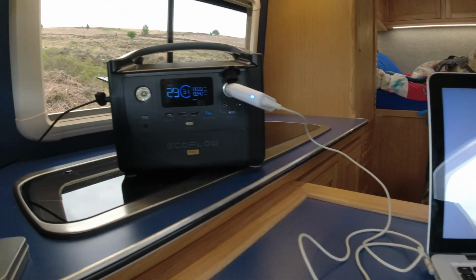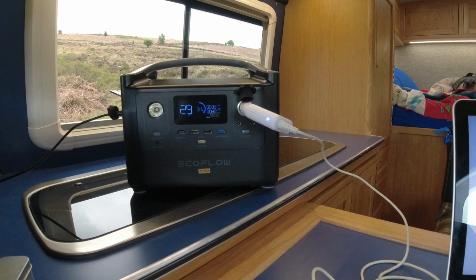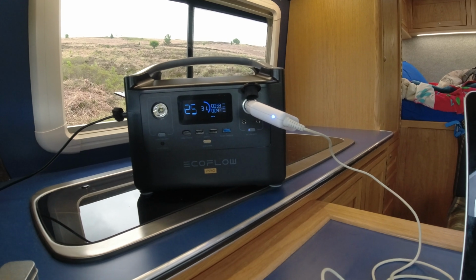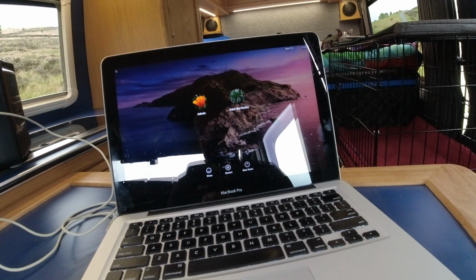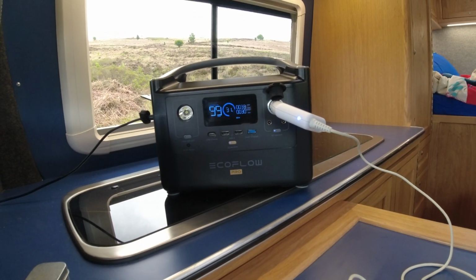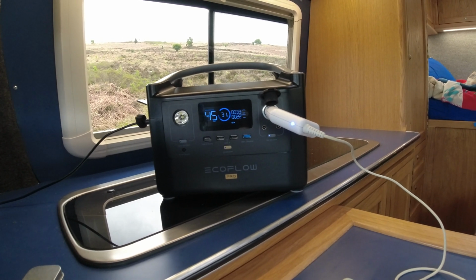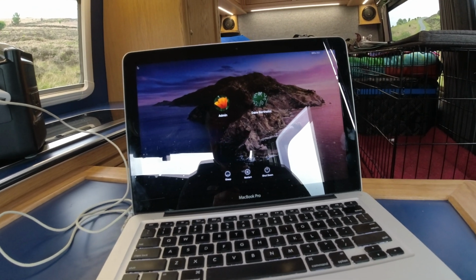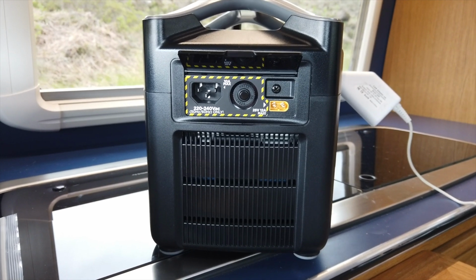Just switch my laptop on into the EcoFlow River Pro, and we've got 33 watts input and around 40-42 watts output to run this. Oh, it's just dropped down now, it started up. So the through charging on this unit, and from that solar panel there's enough power in these conditions to run this laptop. It's pretty good. Let's have a bit more of a look at the EcoFlow River Pro.